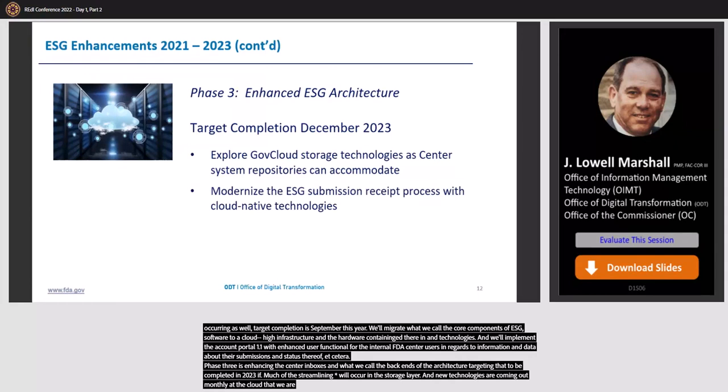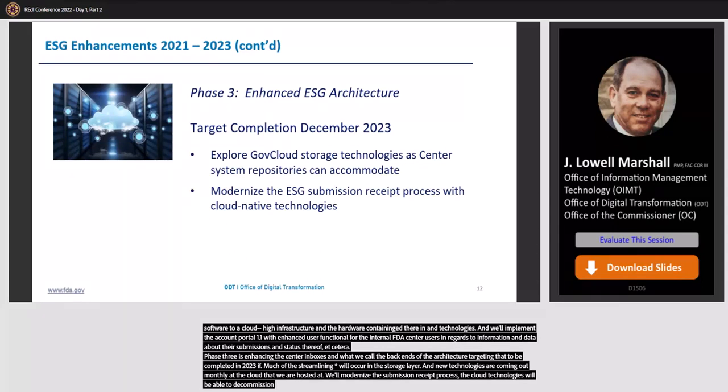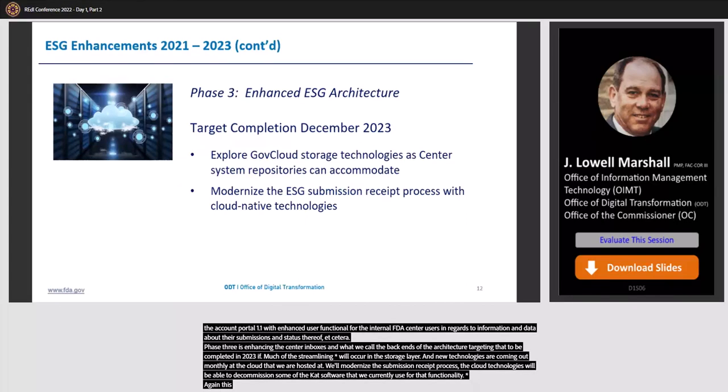We'll modernize the submission receipt process with cloud-native technologies. We'll be able to decommission some of the COTS software that we currently use for that functionality. Again, this should be an improvement to the overall time it takes to receive and complete processing your submission.